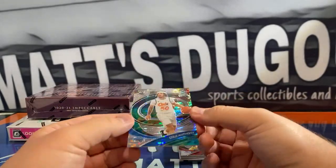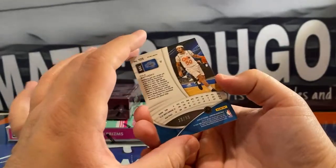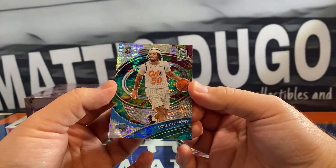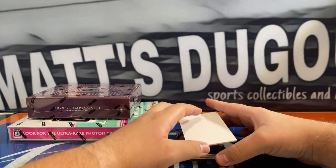We have Celestial. Rookie parallel of Cole Anthony. Nice one, Magic. A couple nice Cole Anthonys. Had that one from Clearly earlier on. That's 26 of 99. Travis again. Nice, man. That's a cool one for the Cavaliers.